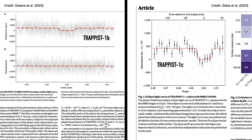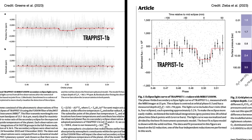So here are those graphs of the secondary eclipse for both TRAPPIST-1b and 1c. Now, annoyingly, the graphs aren't on the same scale because they're from two separate papers, but thankfully, in the captions of both figures, they give you the actual depth of the eclipse. For TRAPPIST-1b, the depth is 861 plus or minus 99 parts per million. And for TRAPPIST-1c, it's 421 plus or minus 94 parts per million. So the TRAPPIST-1b eclipse is deeper, meaning it reflects more light back than TRAPPIST-1c. That's not surprising because TRAPPIST-1b orbits closer to its star, so there's going to be more light to reflect there.